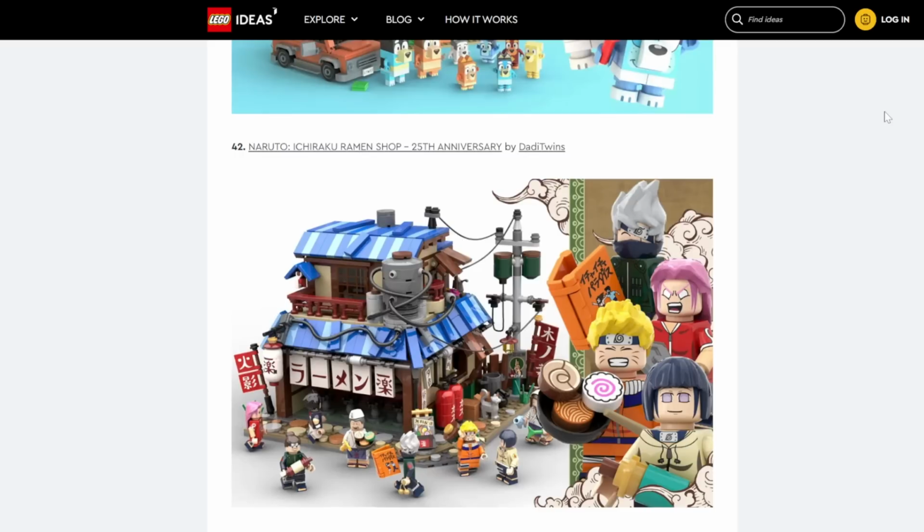But it just seems like Lego is avoiding anime stuff for some reason. But I do think this one specifically has a draw even more than Howl's Moving Castle to be made as a Lego Ideas project. Even though I like Howl's Moving Castle as a property more, I think the execution here is something that could appeal to people who don't give a crap about Naruto, but also will definitely appeal to Naruto fans and just anime fans in general.